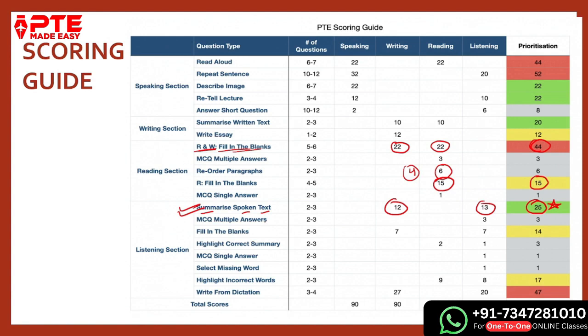Now we have multiple choice multiple answers, only 3 marks in total, 2 to 3 questions. Fill in the blanks, 7 marks for the listening module and 7 for writing, in total 14. So do not skip fill in the blanks of the listening module as well. Apart from this, the particular question, highlight incorrect words, is also important. Here you are going to get 17 marks, 8 in listening and 9 in the reading module.